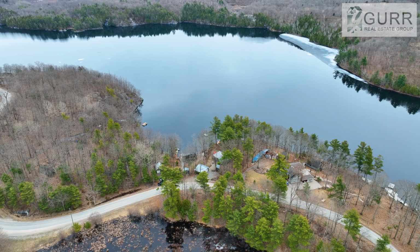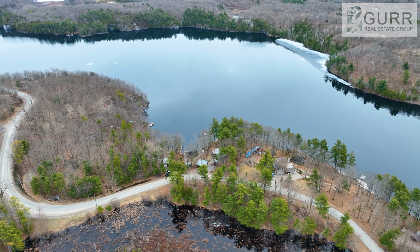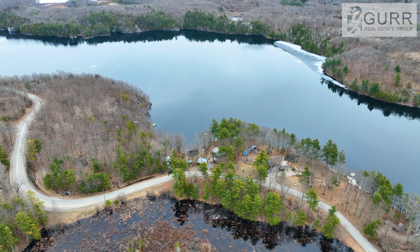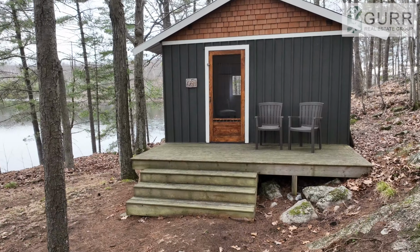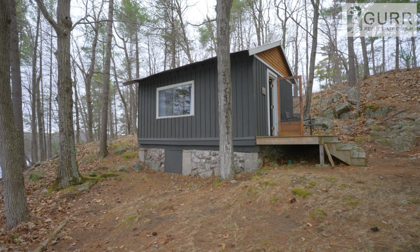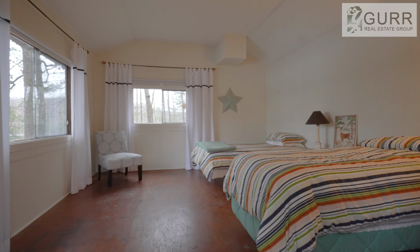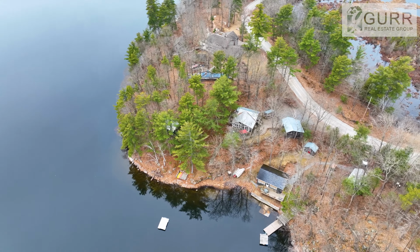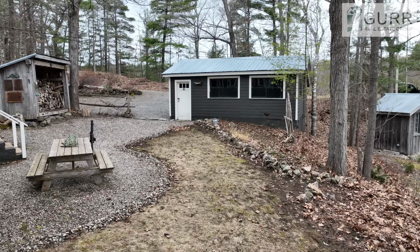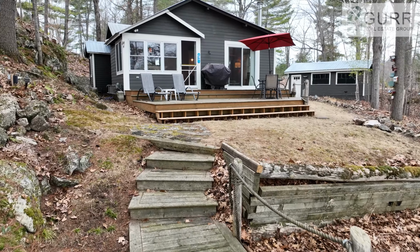The cottage is located on a well-maintained, scenic, paved road that has mail delivery as well as garbage and recycling pickup. Down the pine needle path is a bright and spacious bunkie with room to sleep 4 to 6 comfortably. It has electricity, its own deck, a stone foundation, and beautiful vistas of the lake. A large garage or workshop has additional room for storage.